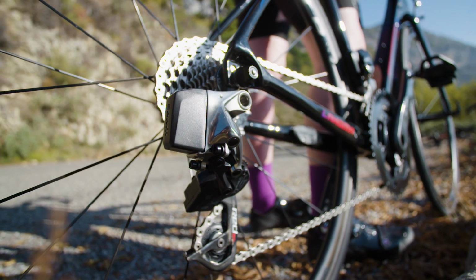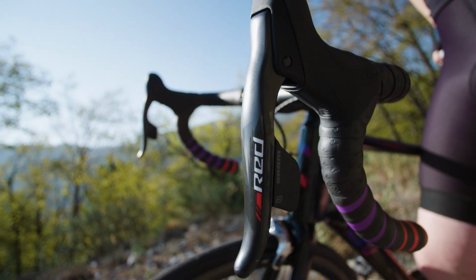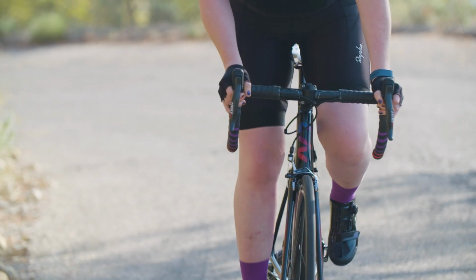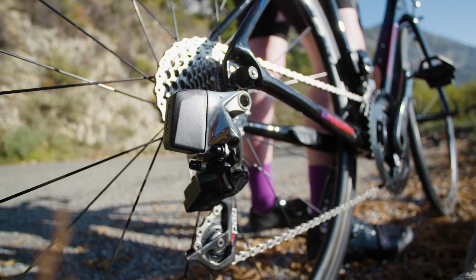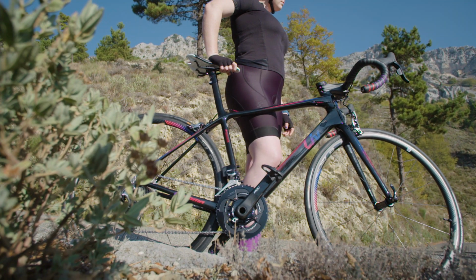I'm still holding out hope that SRAM is going to do a cheaper eTap groupset, presumably Force eTap. I feel like it's due because the technology exists, it's simply a case of them choosing to trickle it down. Wireless groupsets are just great. They are incredibly clean to install, they look amazing, and based on our experience with Red eTap, they just work really, really well. The only problem is, right now, wireless groupsets are really expensive, but if SRAM were to bring out Force eTap, we could imagine bike manufacturers speccing it in place of Shimano Ultegra Di2, and that could be a huge thing for them. So yeah, please do it, SRAM.